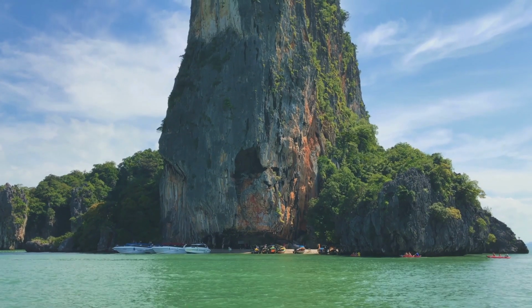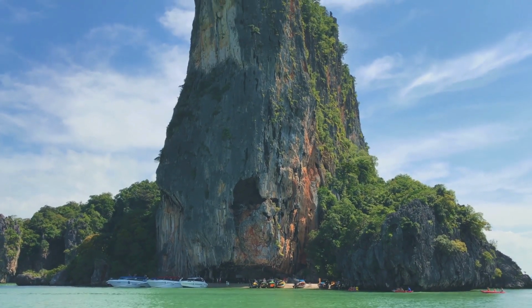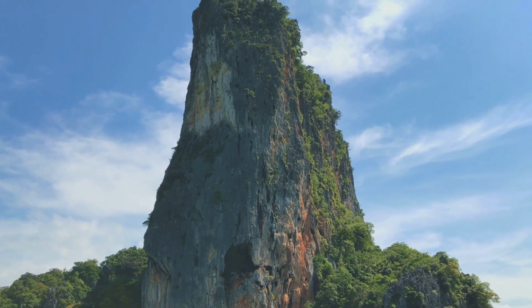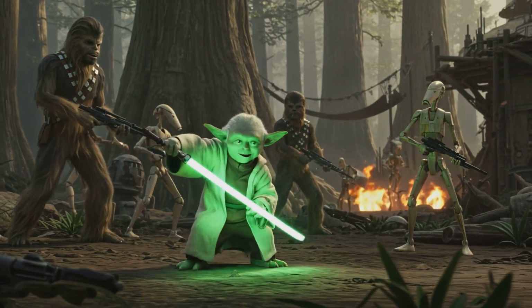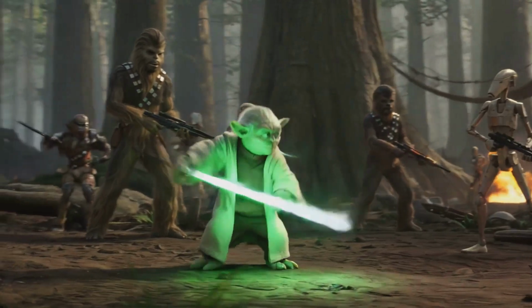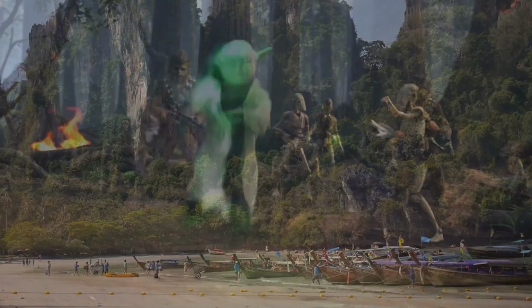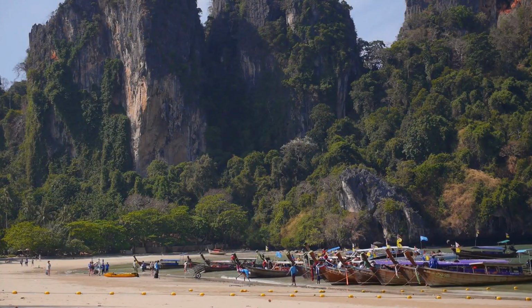Those towering jungle-covered rocks and islands were filmed here as plate shots, and later turned into the backdrop of the Battle of Kashyyyk. On the big screen, this tranquil bay became a war zone where Yoda fought alongside Chewbacca and his Wookiee buddies against the droid army. But in real life, it's a tropical paradise.